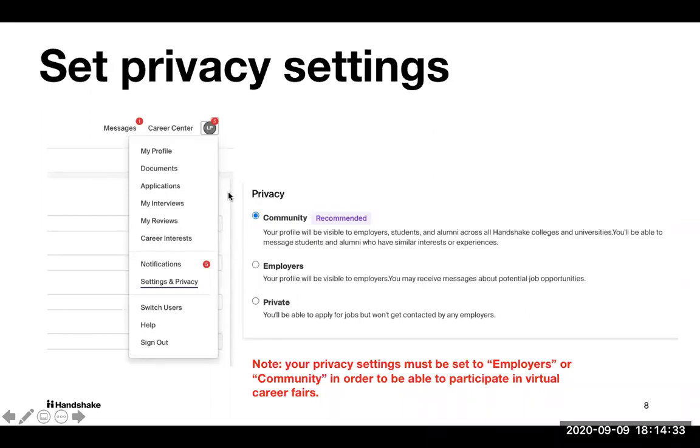I'll go into Handshake and show you where to find these, but basically on your homepage, if you click on your initials here, you're going to go to settings and privacy, scroll down to privacy and make sure it's clicked to either community or employers.